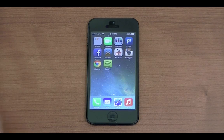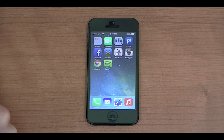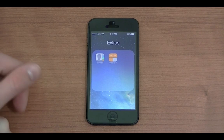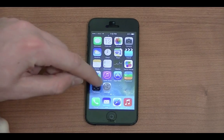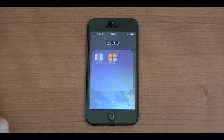And then if we swipe over a page, we got all my default apps. You'll notice that FaceTime is a new application that they're going to be putting on here, kind of like with the iPod Touch. It's going to be separate now. And then we have a little extras folder in here with contacts and calculator. You'll notice that voice memos and Compass is missing. Compass is actually moved to the home screen. And in Beta 1, voice memos is currently out, but we've heard that it's going to be coming back in Beta 2.